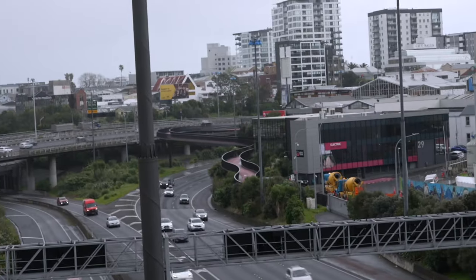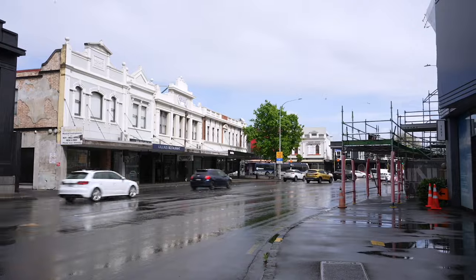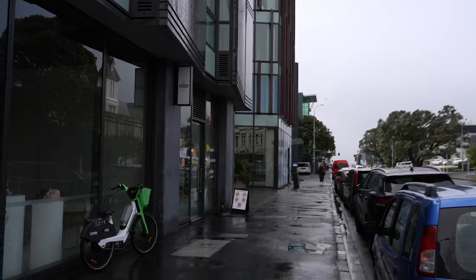Good news, I found the access point to the cycleway. Bad news, it's raining again. I'm going to try to find this cafe I wanted to go to. Probably better, and then it's sunny. You never know. Oh my god, guys, I found it. This is the place. Let's get some breakfast.